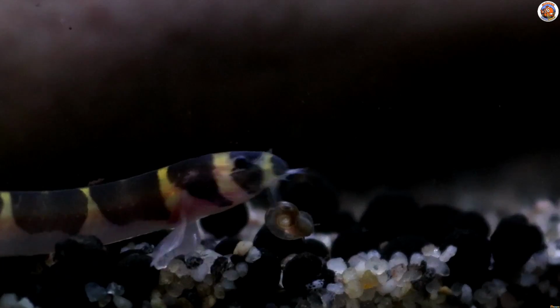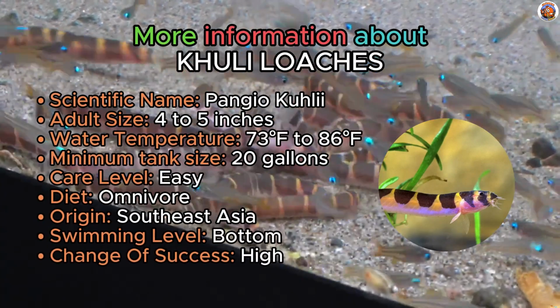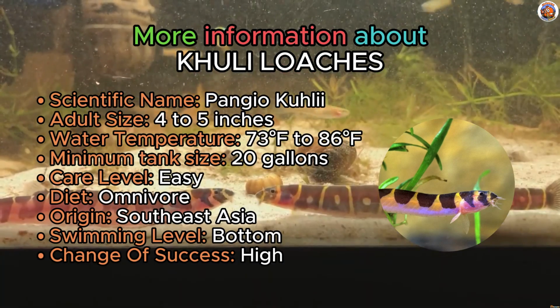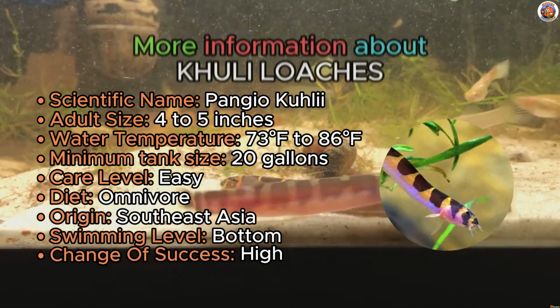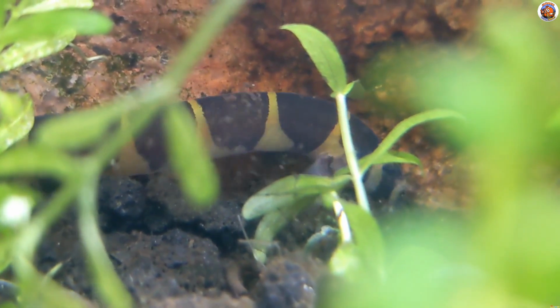Active at night, all hail the Kuhli Loach's might. These fish are nocturnal, spending most of their time at night. They can easily be kept with Pea Puffers in an aquarium so long as you provide a soft sand substrate for them to burrow comfortably in. You'll never go wrong in allowing these two types to cohabitate. Their scavenging nature will also complement the messy eating habits of your puffers.